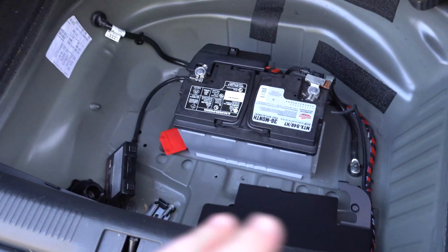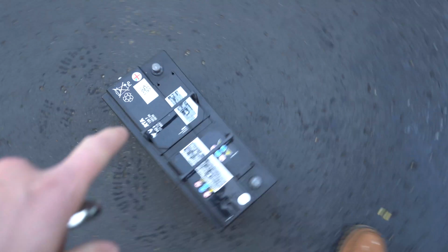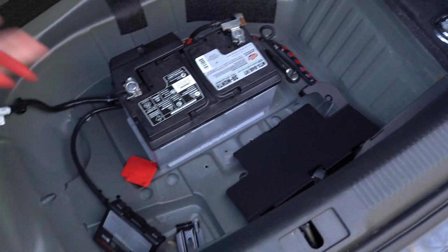Alright, we got her hooked up. This one appears to be slightly less long than the old one, but again, this is what looks to be an OEM battery, and this is obviously a replacement, so they're not going to be the exact same. But in terms of width, it does fit in there quite perfectly.